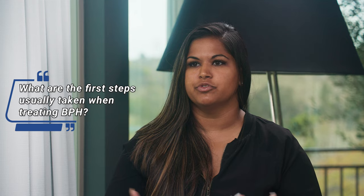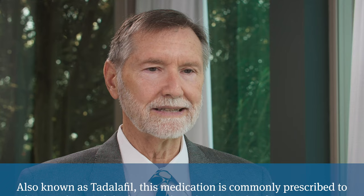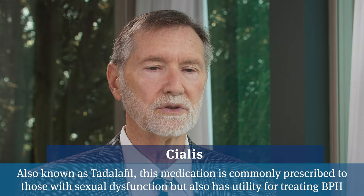Probably a medicine called Cialis or tadalafil, which is thought of more as a medication to restore sexual function, also is FDA approved to help improve urinary flow, just like the alpha blockers, which are somewhat more potent in this department, things like Flomax and Rapaflo and Uroxatral, which relax the urinary passage. Cialis also does that. Generic for Cialis is tadalafil. So it's a relatively mild medication, but certainly can be beneficial. It's probably a reasonable place to start for many people.